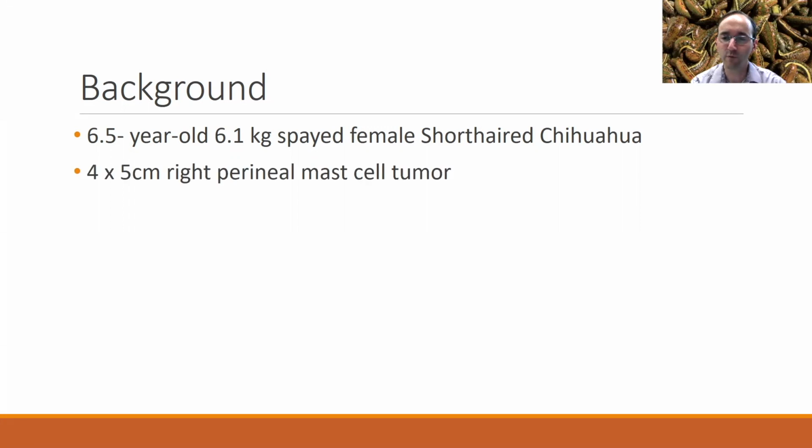On physical exam, a 4 centimeter by 5 centimeter soft tissue mass was present in the right perineal region. Due to the size and location of the mass, it was elected to administer neoadjuvant vinblastine and prednisone to try to cytoreduce the mass. The mass initially responded to the medications, but then it returned to its prior size and was no longer responsive to chemotherapy, so it was decided to pursue surgery.